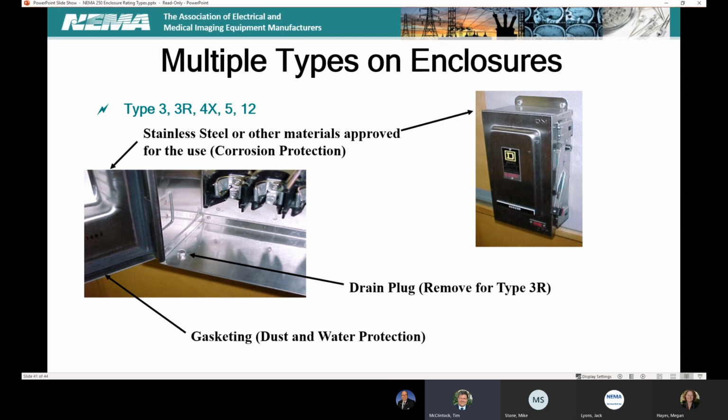This example shows an enclosure with several enclosure type ratings. Those include type 4 and 4X for enhanced corrosion and hose down, type 12 and 5 for industrial environments with oily and settling airborne dust, lint, fibers, and flyings, and also a Type 3 rating that has a drain hole accessory in cases where the enclosure is derated. If you default to the 3R rating, the drain plug would then need to be removed. Otherwise, the drain plug would need to remain in place to maintain the higher enclosure type rating. Next, please.